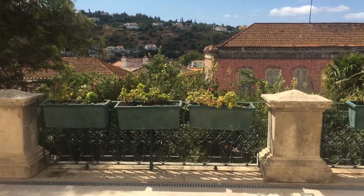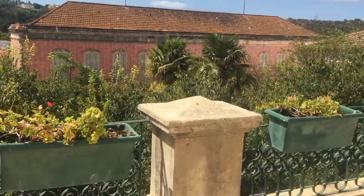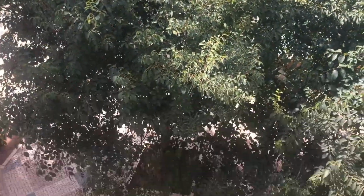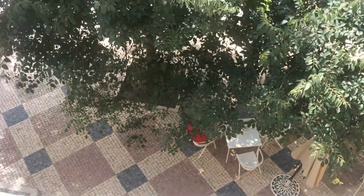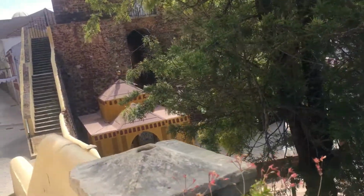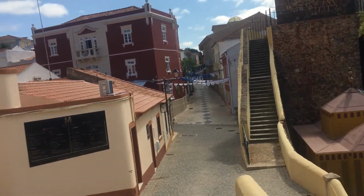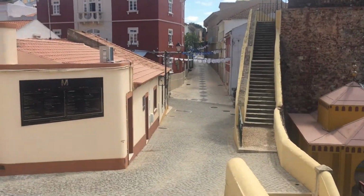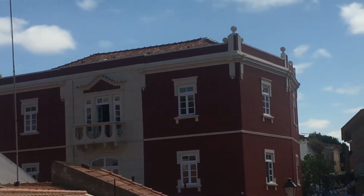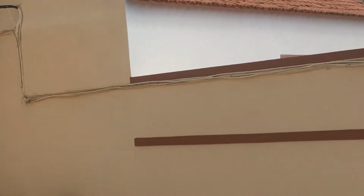So this is old land of the Moors. Shop, and over there we have the entrance to the castle. And the decorations are in every street with the banners in different colors to celebrate the Moors, the past of Silves. Very, very, very historic.